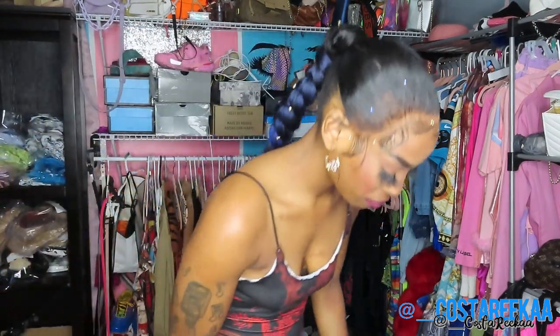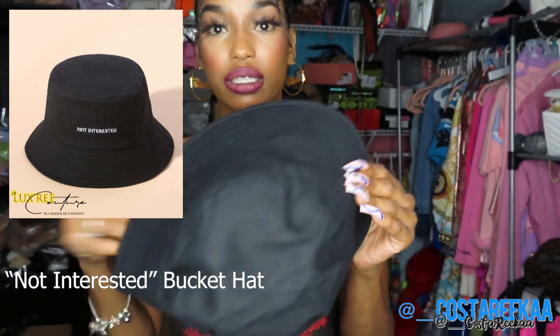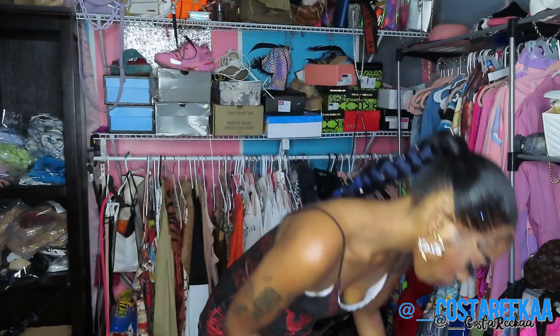Okay, I found them. So, this is the other bucket hat. It says not interested. And it's a black bucket hat. I can't really rock them right now, y'all, because I got this ponytail and I don't want to get the hat dirty or mess my ponytail up.